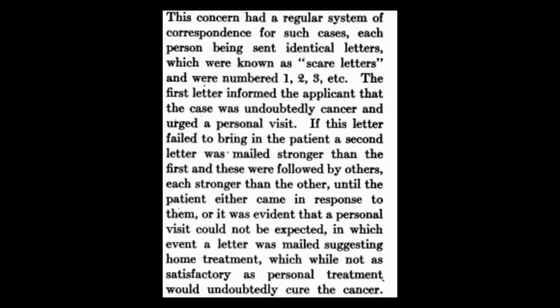Each person was sent identical letters, known as scare letters, numbered 1, 2, 3, etc. The first letter informed the applicant that the case was undoubtedly cancer and urged a personal visit. If this letter failed to bring in the patient, a second letter was mailed, stronger than the first, and these were followed by others, each stronger than the last, until the patient either came in response to them, or it was evident that a personal visit could not be expected, in which case a letter was mailed suggesting home treatment, which, while not satisfactory as a personal treatment, would undoubtedly cure the cancer.